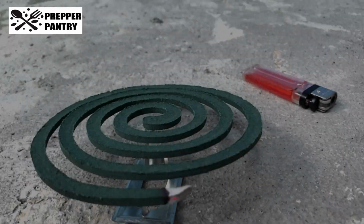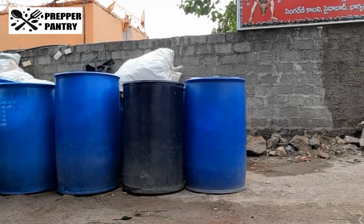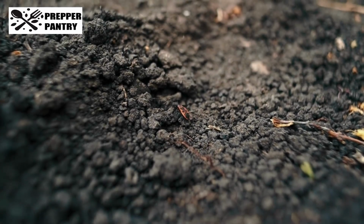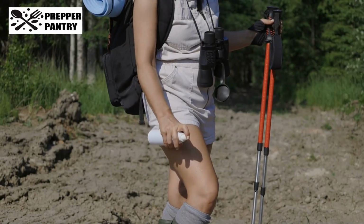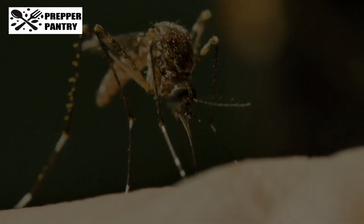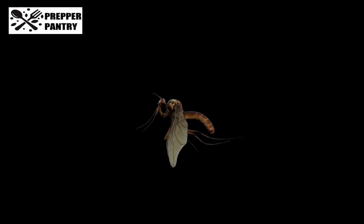10. Insect repellent. Before we talk about food, water, and shelter, let's address something that can make your survival a nightmare: insects. When you're out in the wild or dealing with an emergency situation, insects aren't just annoying, they're dangerous. Mosquitoes, ticks, and other pests can carry diseases like malaria or Lyme disease, which can become a serious problem when medical help isn't available. That's why insect repellent should be a priority in any prepper's kit.